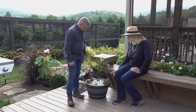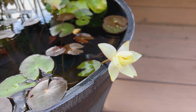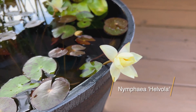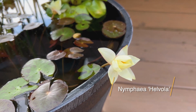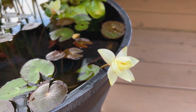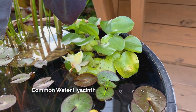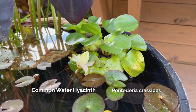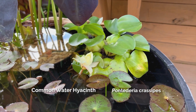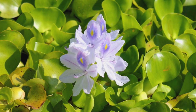The next thing I did was I put in the smallest water lily in the world. The name of it is Helvola, and it is a very, very old variety, several hundred years old. Really? Comes from Germany, yes. And then I wanted to put in a floater. This is water hyacinth. I love that plant. And it has roots that hang down and filter the water. Excellent. It also blooms during the summer.